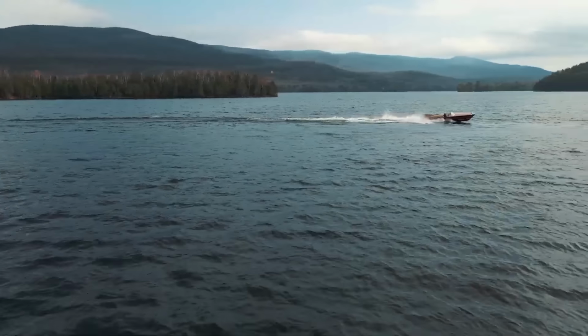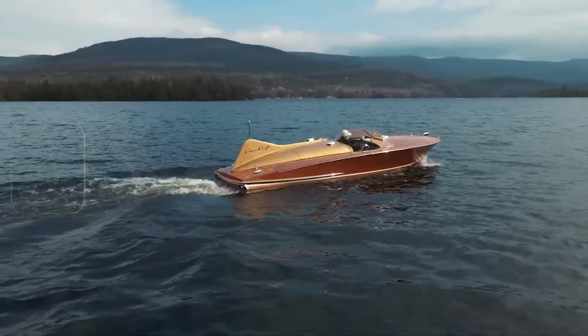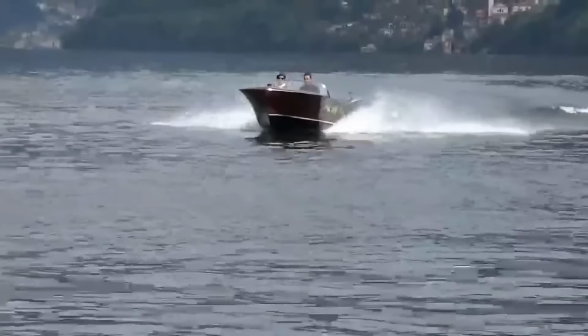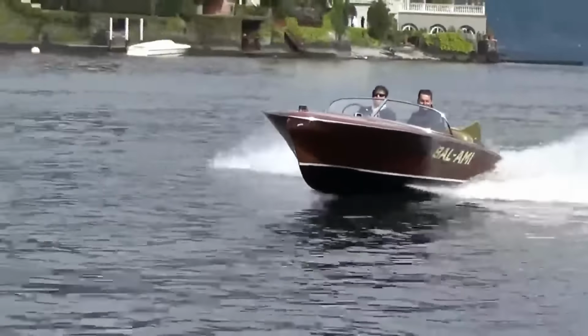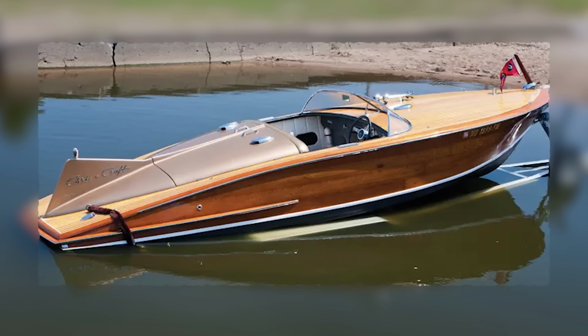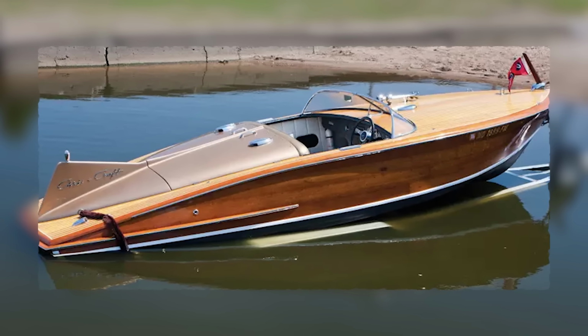Beneath the polished mahogany deck, the Cobra was powered by a 285-horsepower Cadillac Crusader engine, delivering both smooth performance and substantial speed. It wasn't just a display of craftsmanship, it was a serious performer on the water. The Cobra's design marked a departure from traditional styles, capturing the optimism and innovation of the 1950s.